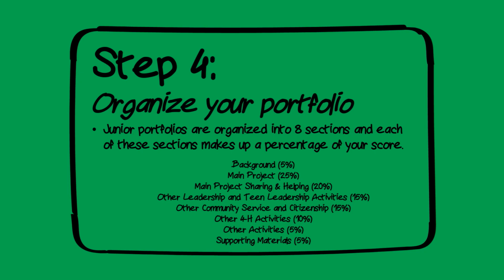Other community service and citizenship is also 15%. Other 4-H activities is 10%. Other activities is 5%, and your supporting materials will also be 5%. Let's look a little deeper into each of these categories and what they are made up of.